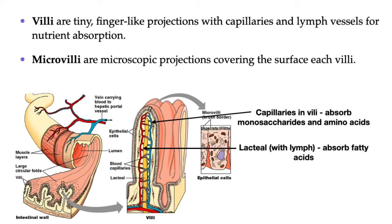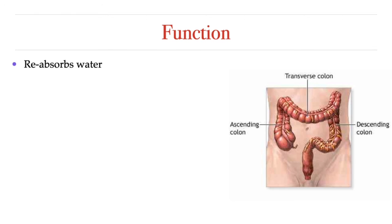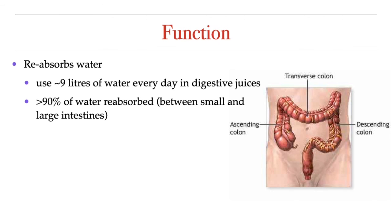But even though we've absorbed nutrients and water, we are actually not done yet. There's still the large intestine, which is also called the colon. The main function of the large intestine is the reabsorption of water. Each day, about 9 liters of water enter the alimentary canal as digestive juices. About 90% of this water is reabsorbed back into the body. Most of it at the small intestine, actually, but the rest at the large intestine.